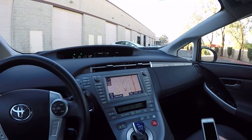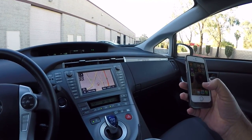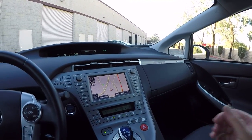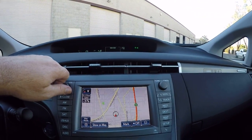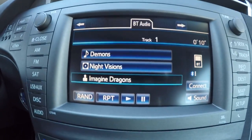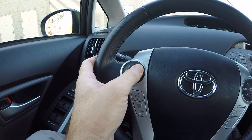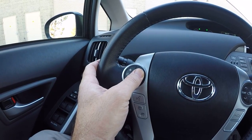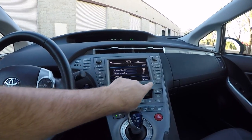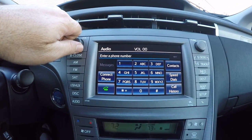Speaking of distractions, they passed a new law in California. It's illegal to hold your phone for any reason. That's starting January 1st. I have my music playing on my phone here, but you don't have to touch your phone. All your audio is right here, so I can control my songs on my phone from the steering wheel. I don't have to touch my phone. And if a call comes in, it'll pause your music, and then you can take your call right here. I don't have a call coming in, so it didn't pause the music.